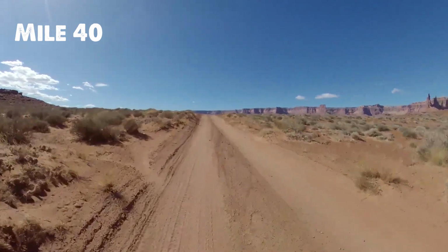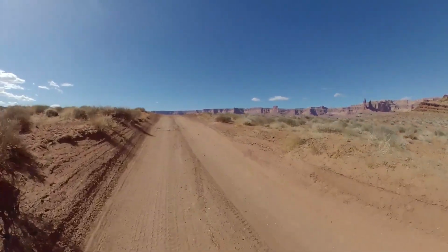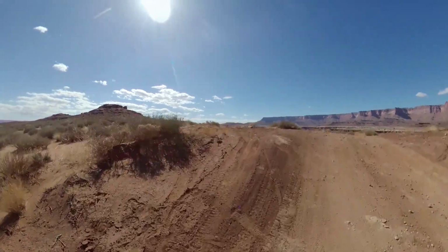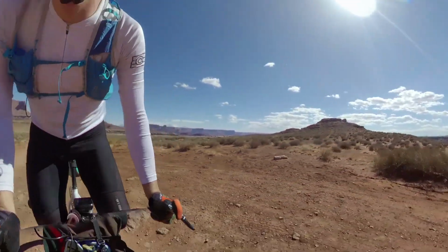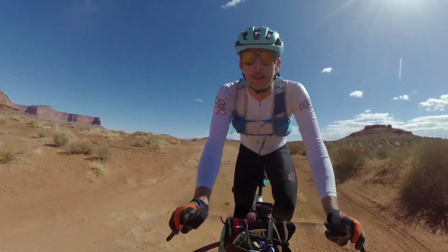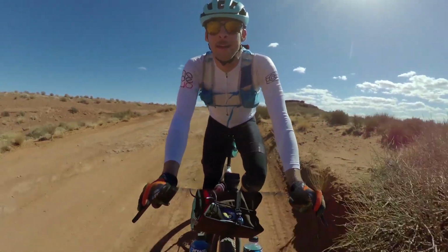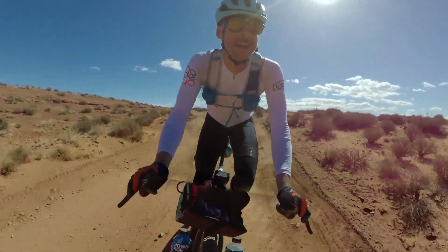Mile 40, a nice little sandy section. I think it's really dry. I think sometimes the sand can get pretty deep, and I think there's some sand traps later. But right now in the late winter, early spring, sand's not too bad. It's kind of like surfing. Definitely can't complain about how soft it is.